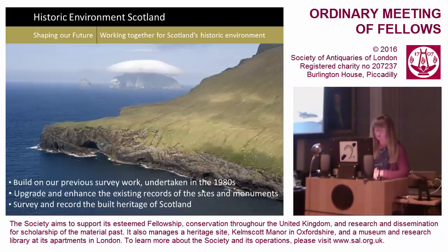Our partnership project with the National Trust worked at many different levels, and like all good partnerships, there have to be benefits for all concerned. For the Commission, this provided us with the opportunity to build on previous survey work undertaken in the 1980s, as well as to integrate, upgrade and enhance the existing records of the sites and monuments. But perhaps more importantly, it allowed us to fulfil our remit, which is to survey and record the built heritage of Scotland.